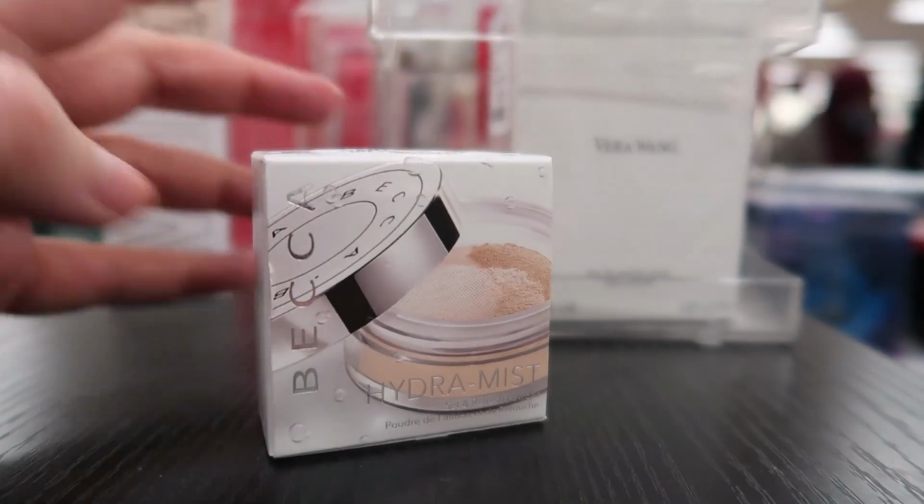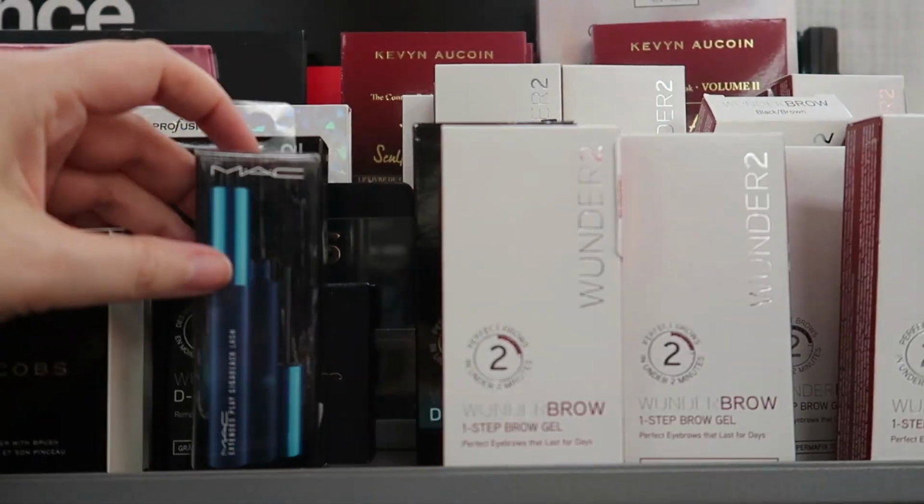Becca Hydra Mist powder. Okay, I just came over to the clearance section again.